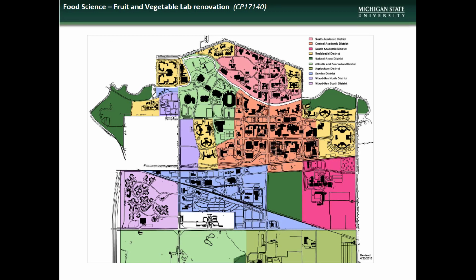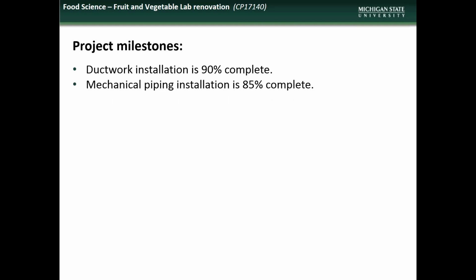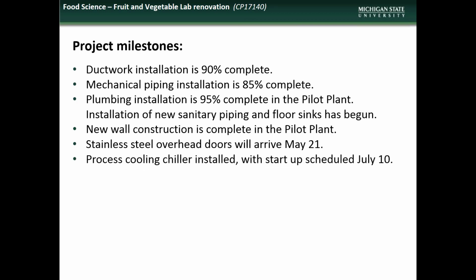Next, we have an update on the Food Science Fruit and Vegetable Lab renovations. Accomplishments during the last few months include 90% completion of ductwork, 85% completion of mechanical piping installation, 95% completion of plumbing installation in the pilot plant with commencement of installation of sanitary piping and floor sinks, wrap-up of new wall construction in the pilot plant with new overhead doors scheduled to arrive on May 21st, and installation of the process cooling chiller, which is slated for startup on July 10th.